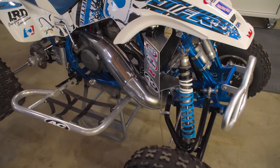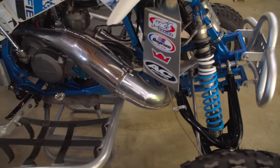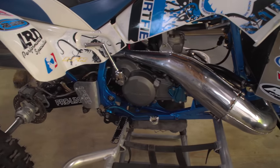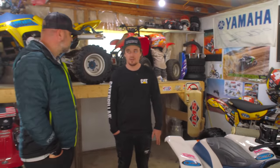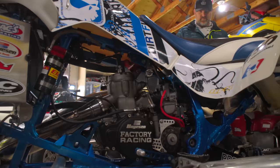Powder coated the frame, and then basically the search started for all the cool one-off trick parts for it. The extended A-arms, suspension, just all the cool parts that everybody likes to see, especially on a 250R, because the aftermarket support still to this day is insane for a TRX250R. That's where it started, though.